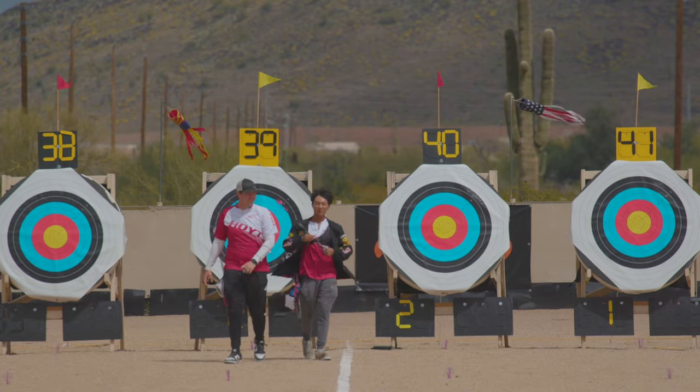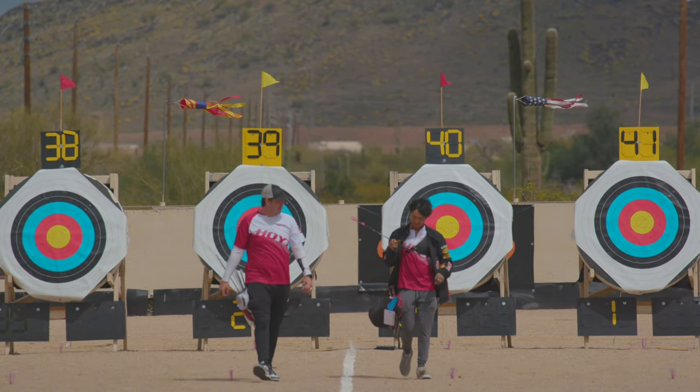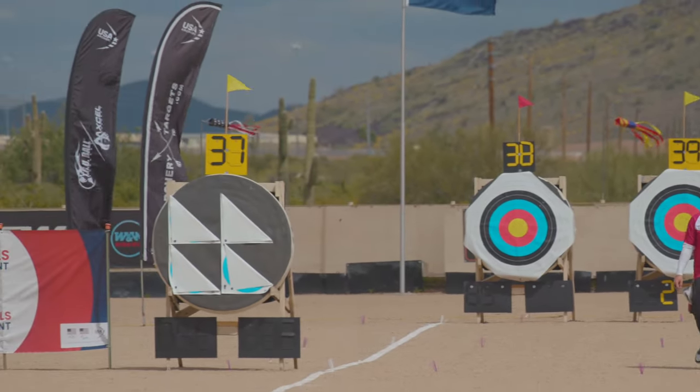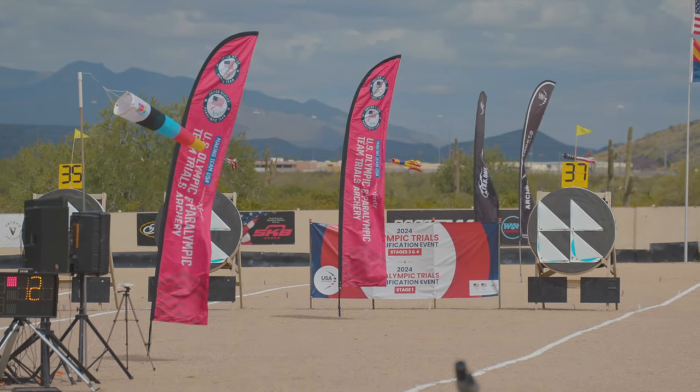Two gentlemen are going to keep it interesting for us. Maybe we'll go all the way out to a one arrow shoot off. Never know. But the wind itself is still blowing.